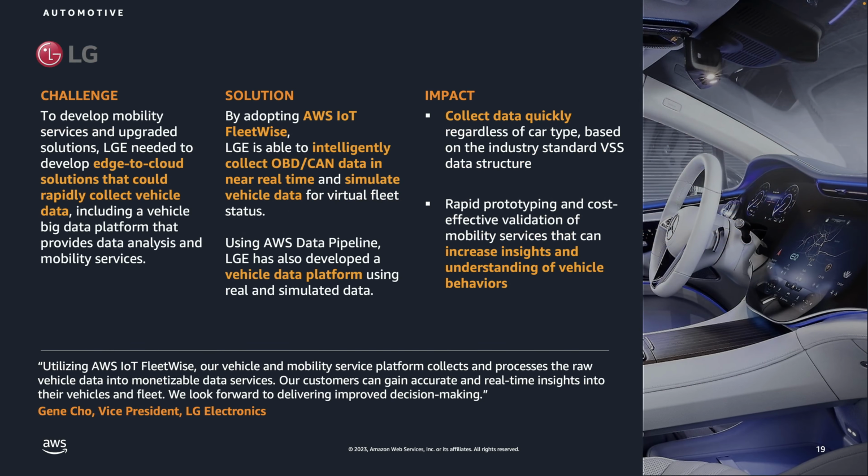LG Electronics is a leading global provider of vehicle components and solutions. LG is providing a vehicle data platform and mobility services using AWS IoT FleetWise. LG is developing mobility services and upgrading solutions to help automakers and mobility service providers deliver new customer experiences. Edge-to-cloud solutions allow LG to rapidly develop mobility services to provide vehicle data insights and understanding.